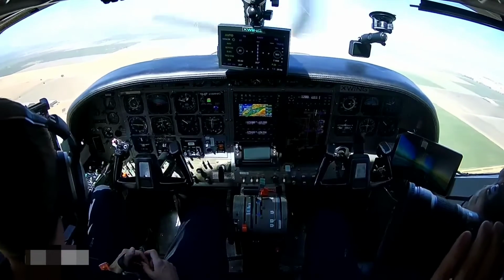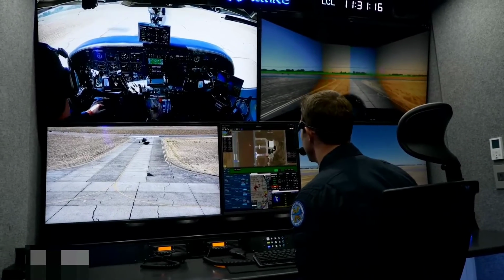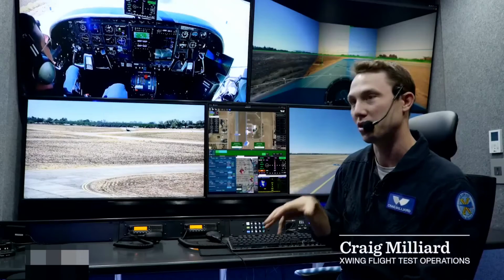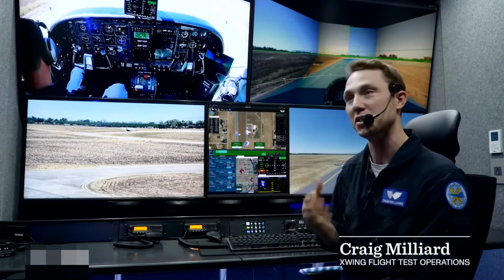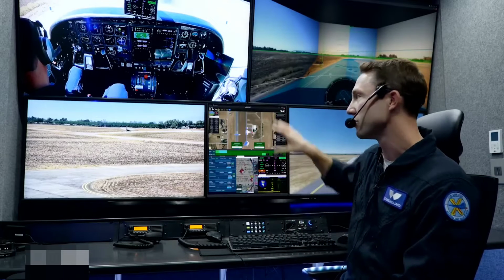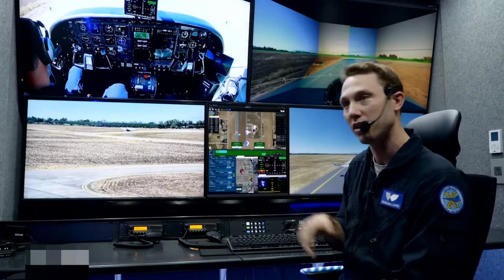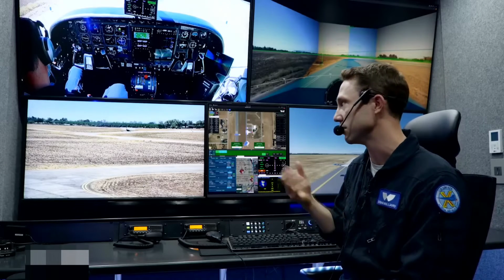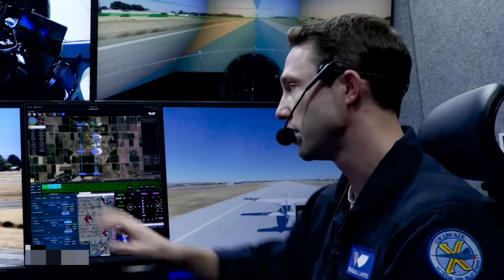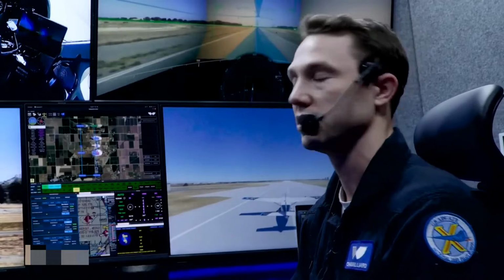That was done manually. On the ground, a human operator monitors the plane and the flight plan. But if everything goes according to plan, our ground control station operators don't honestly have to do that much. We're mostly a radio operator at this point. We are supervising our autonomous system and making sure that everything is healthy and all good to go, and it's making smart choices about where it's going. I'm not doing anything to interface with the airplane. I'm only talking to other airplanes or air traffic control.